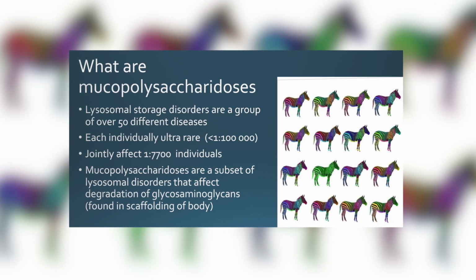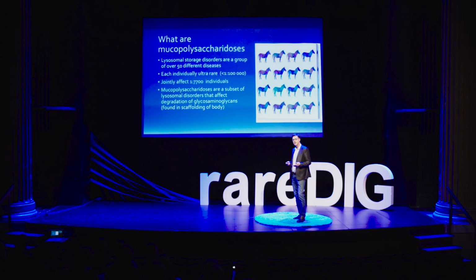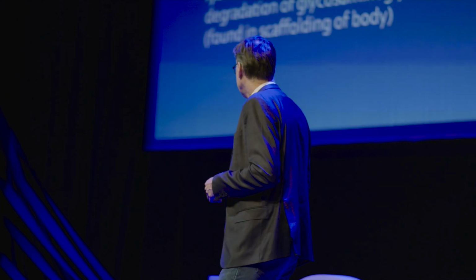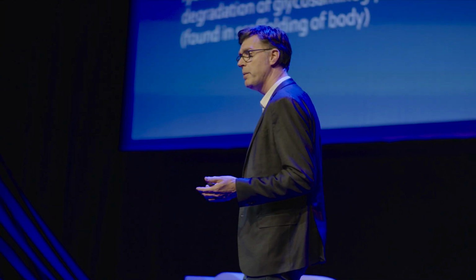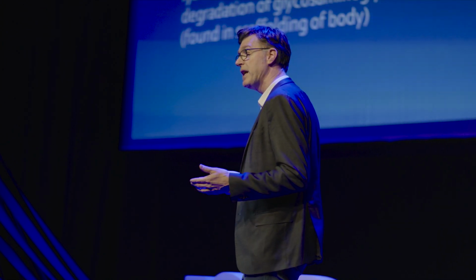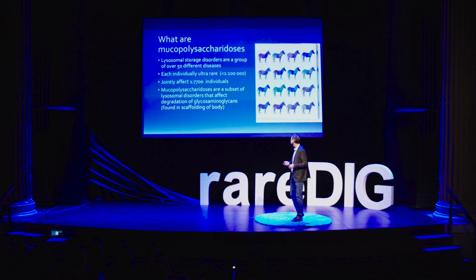The mucopolysaccharidoses are a subset, as I mentioned, of the lysosomal disorders, and they affect degradation of glycosaminoglycans. So what are glycosaminoglycans? We find them as basically the scaffolding, and we find them in the connective tissue of our body. So as you can imagine, if you have a problem in degrading or breaking down some of that connective tissue, or some of those glycosaminoglycans, we find these in basically every part of our body. So they're very multisystemic.